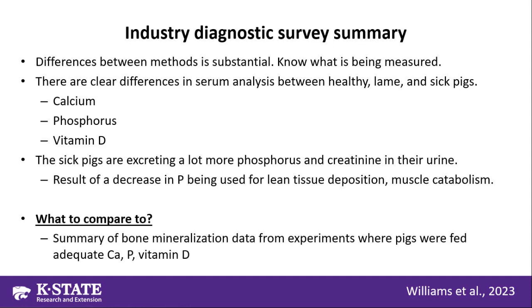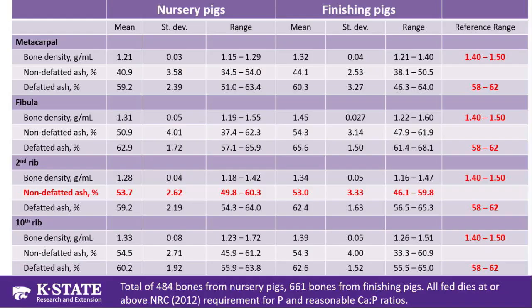So that leads us to the question. Lots of interesting graphs. We see some variation across production sites, but what does all of it mean? What do we compare to? So this was the next step that Bo took, was we took some data from a number of our different trials, some of our phytase trials, some of his trials as well.